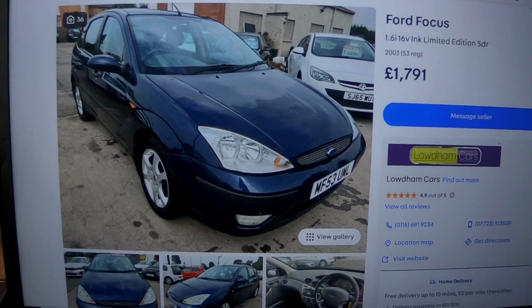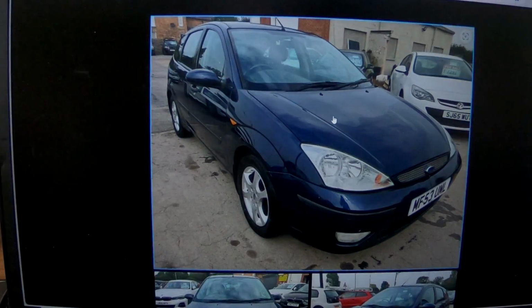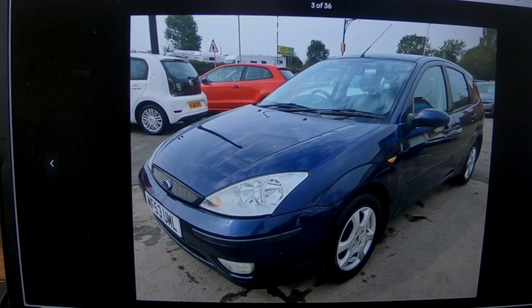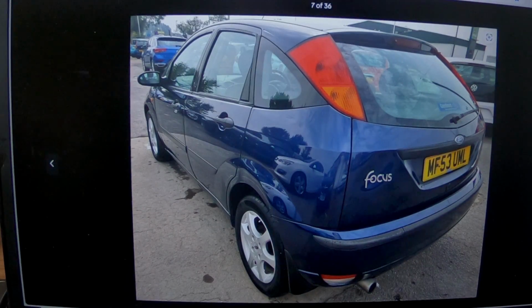Next one, Ford Focus 1.6 Ink Limited Edition with its lovely mesh grille and original wheels. This looks really tidy and really original. Yeah, this looks very tidy. I've got to say, Inks are really bad for rusting. I've seen some shocking examples with these, but that looks like a very, very good impression so far. It's still got its chrome exhaust tip.